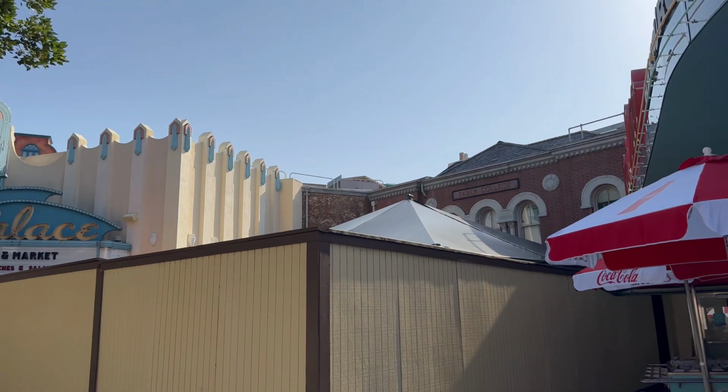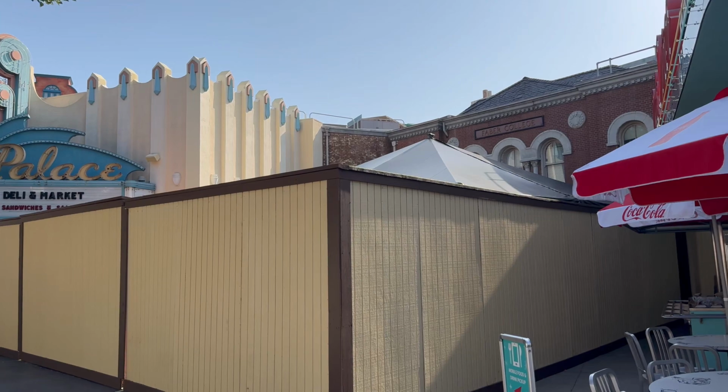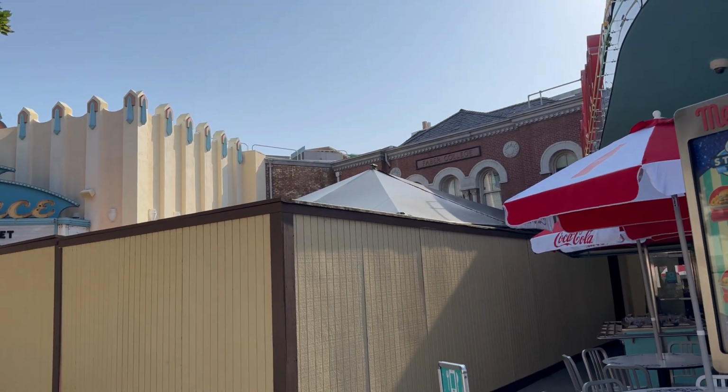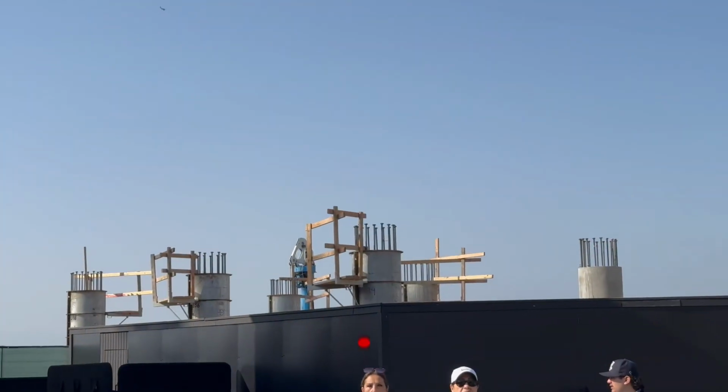The tent in the Parisian courtyard is now up. Not sure if there's any wood erected yet, but the tent is up. I'll go check on the other side to see if the maze or the house has been erected further. But yeah, I see this one starting up.